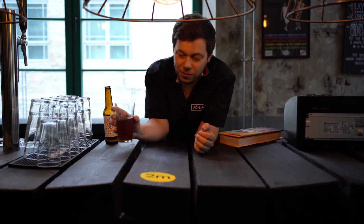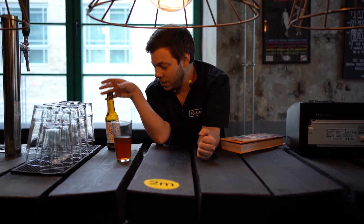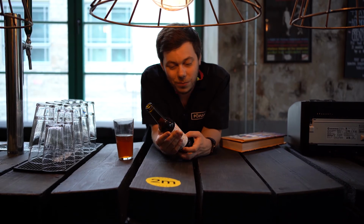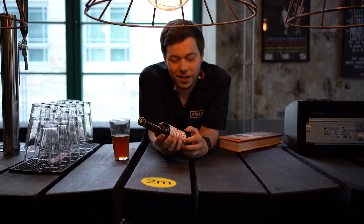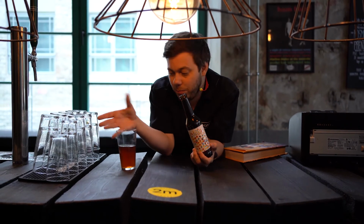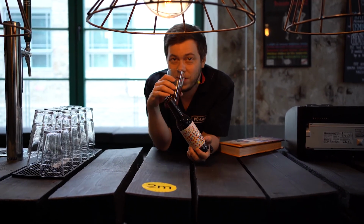This one is Rye River, one of our new ones, new addition to the core range. It's kind of inspired by Rukirak, one old beer that we used to do, and it's just a sort of love letter to the grain rye, which is really common over here. It's what most bread is made of. So we kind of felt beer is liquid bread, let's make a bready beer.